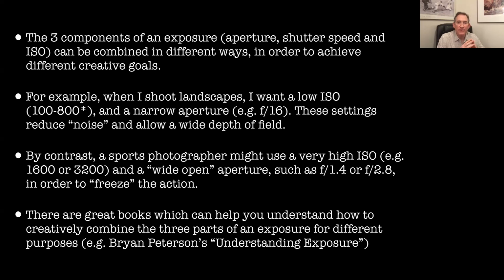So the 3 components of an exposure, aperture, shutter speed, and ISO, can be combined in different ways in order to achieve different creative goals. So for example, when I shoot landscapes, I want a low ISO. So now I consider that 100 to 800. If we were talking about this 6 or 8 years ago, I would never consider 800, because that would be prone to giving it too much noise. But with some of the more modern cameras, I could shoot at 800 and it works out well for landscapes.